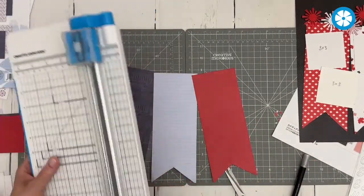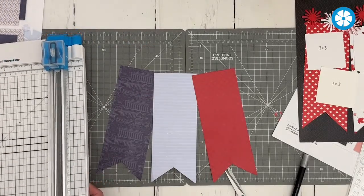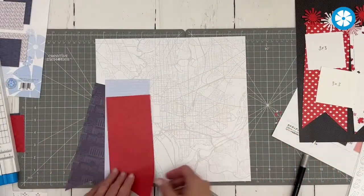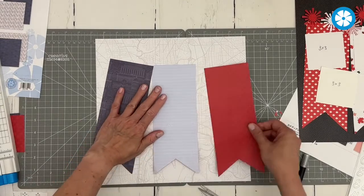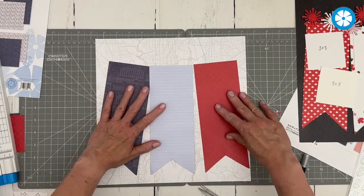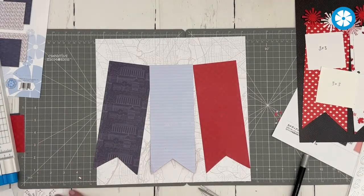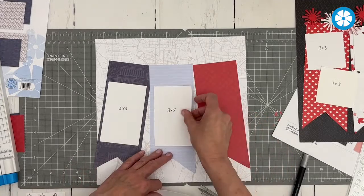Now, where did the paper go that I was going to use for the background? Here we go. So this is the map paper. How fantastic would this be if you celebrated 4th of July in the nation's capital? Wouldn't that be awesome? Okay, so we've got something like that. Let's put our 3 by 5 photos on here this time.